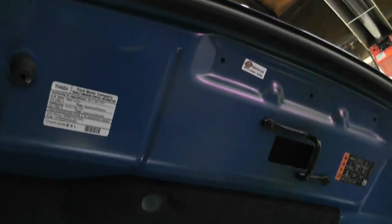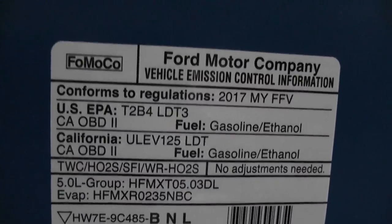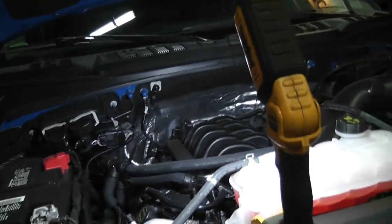Which is funny. Well, so. 5 liter group. Nice.